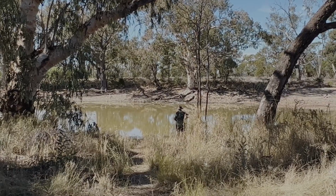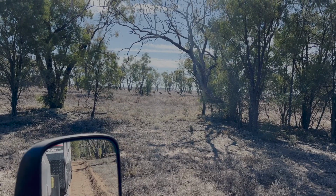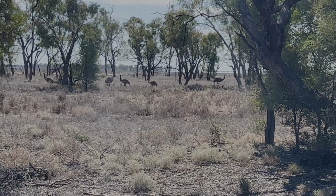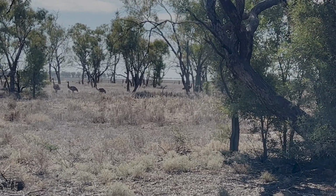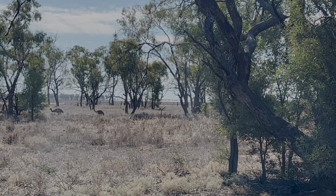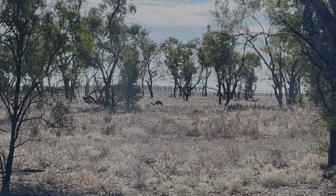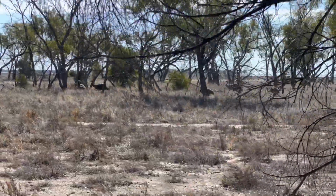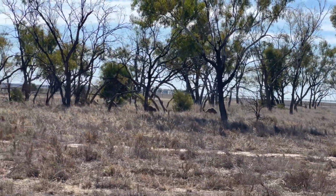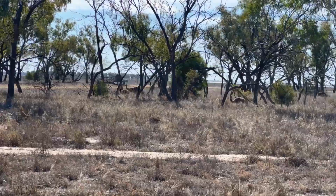Gee, she's peaceful. Three juveniles. A couple of other smaller looking ones. I don't know whether they're still young ones with the dad. There's a big one, and then two medium ones, and three small ones. Now one is walking towards where we're driving. I wonder what's going to go on. Oh, here they go.